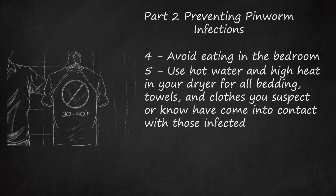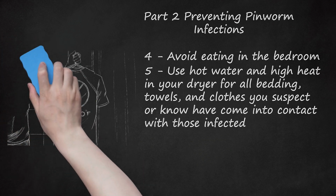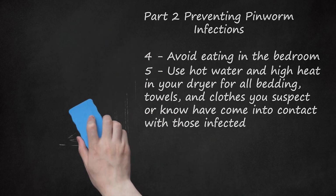When you handle the bedding, clothing, and towels of an infected person, or one you may suspect is infected, do so carefully. Avoid shaking the articles and wash infected articles, underwear, bed linen, sleepwear, and towels, separately from other washing.